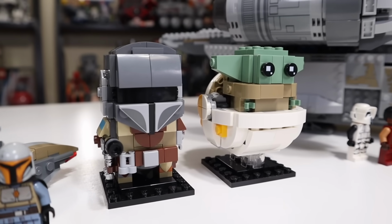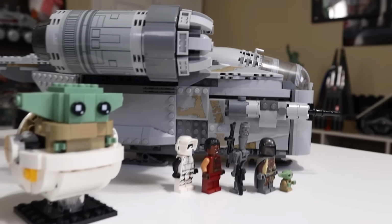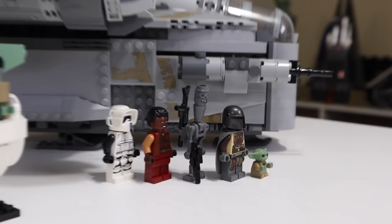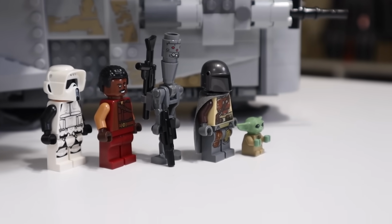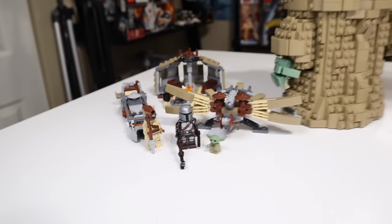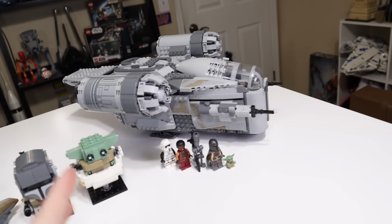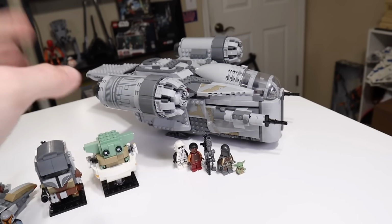And then easily the best must-have set from The Mandalorian has got to be the Razor Crest. For $130, it's more of a set you're probably going to want to be buying for the ship than the figures. I don't find the figures to be perfect. Grief Karga's fine. The Mando, I wish would have been this Beskar Mando. That would have made a lot more sense and been way, way cooler, but it's just not the way it is. Also, I think the Scout Trooper should have had his speeder bike, but that's a whole other thing.